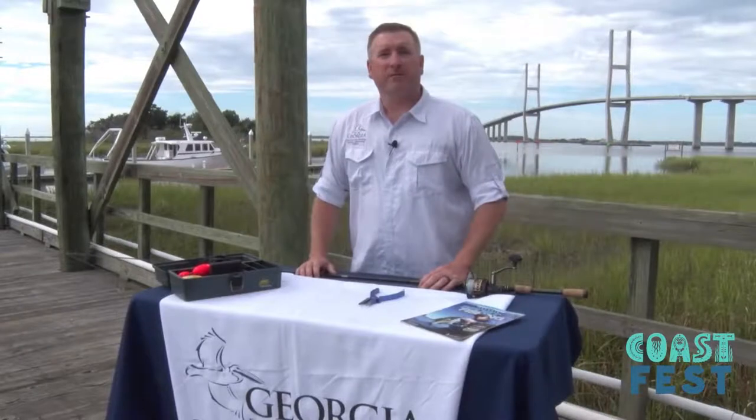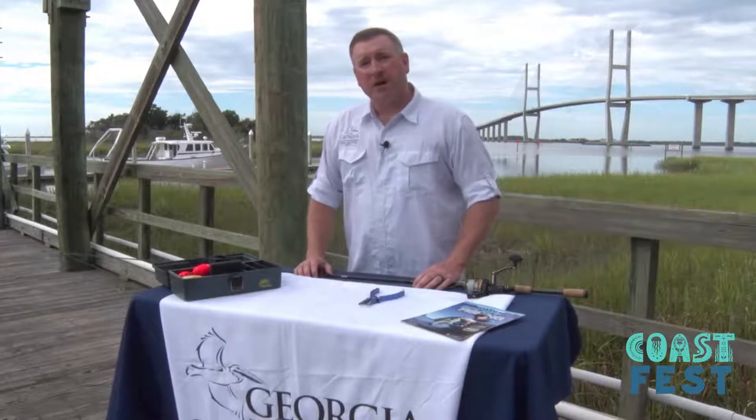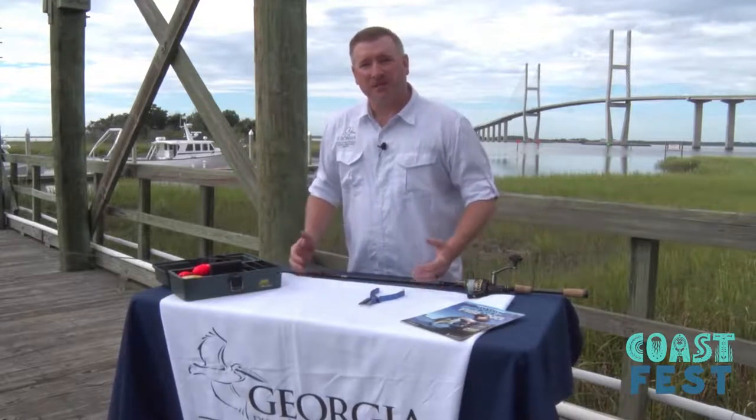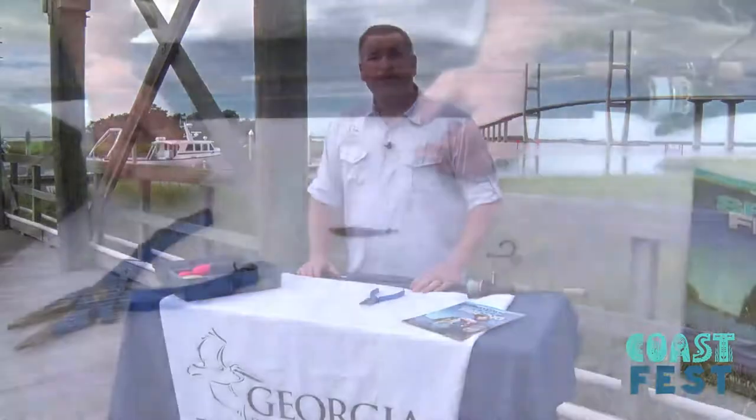So next we're gonna rig up for bottom fishing. Bottom fishing is a technique you'll use fishing from a dock or a pier where you fish vertically. So you'll just let your line drop down into the water. You don't have to do a lot of casting. It's a very simple technique. It's used most commonly for targeting fish like whiting or croaker or flounder.